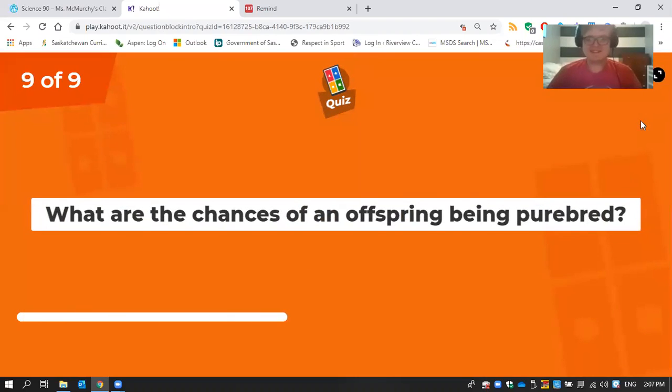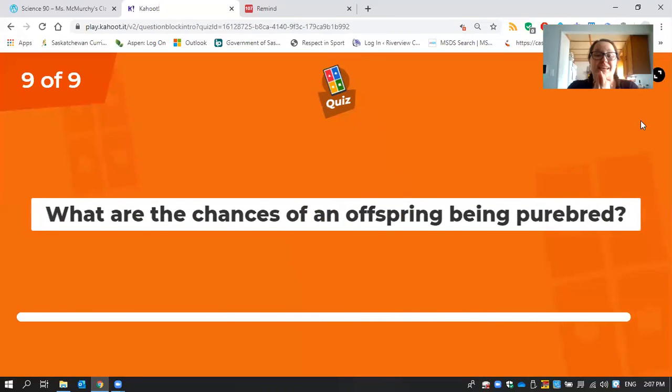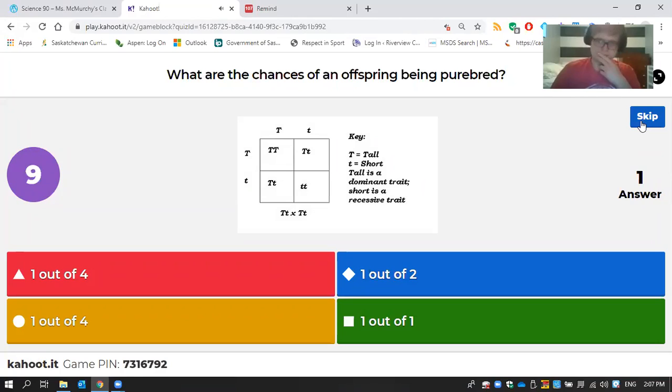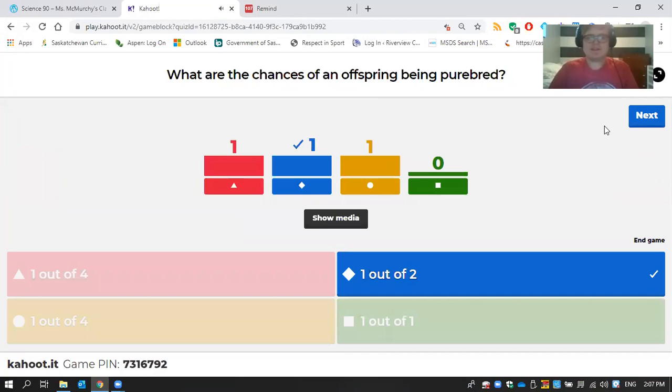Last one. What are the chances of an offspring being a purebred? I've got a good feeling about this one. The music suddenly goes loud and then it decreases.